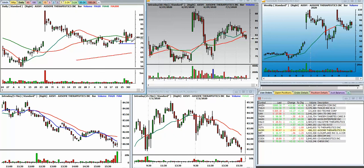Right now, the stop's at 75.40. It's just right up here, and I want to see the price action. But I think for now we have kind of room right here, but we'll see. I like this to continue to move higher. Once it takes out this area, you're going to see it move up nicely here on AXSM.